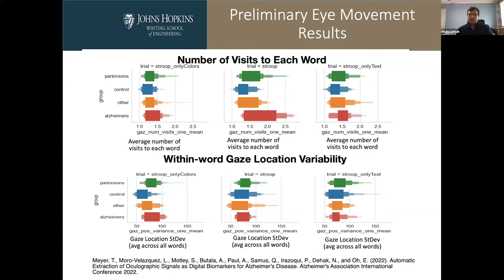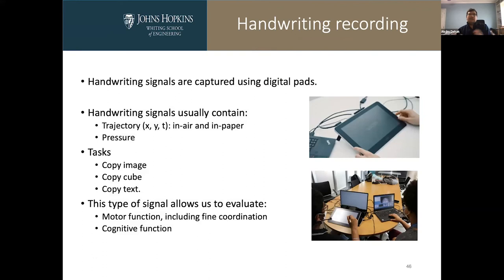Okay. The third modality is handwriting, and we have a tablet, and we can collect the X and Y coordinates over time, and the pressure, and we'll also collect in the air, so when the pen is up and down. So we have all this information.